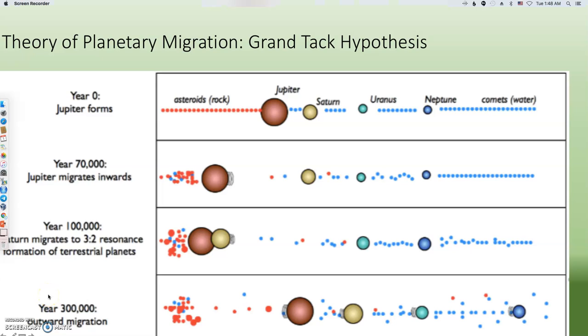Now, you've seen this visual before, and it refers to a theory of planetary migration. This theory has several different models in it, or several different hypotheses. The grand tack hypothesis is the easiest one to understand, so I wanted to show this to you again. It's called the grand tack because it's named after a sailing move.